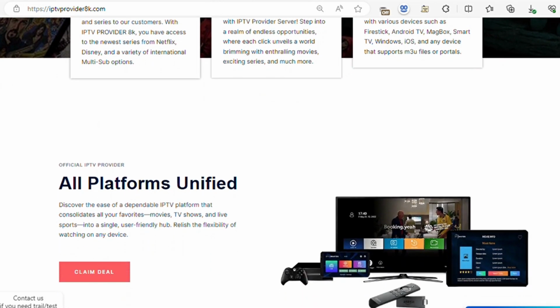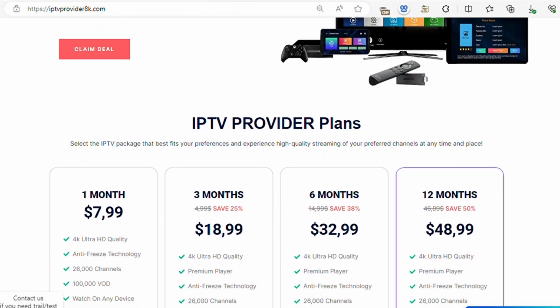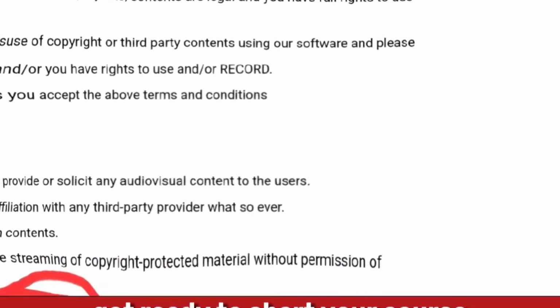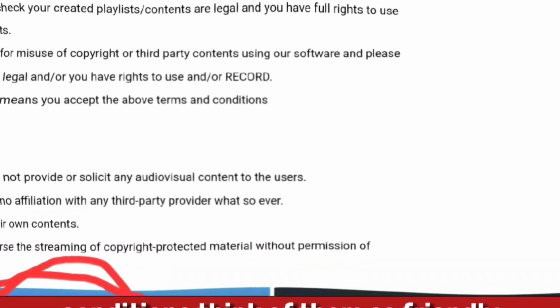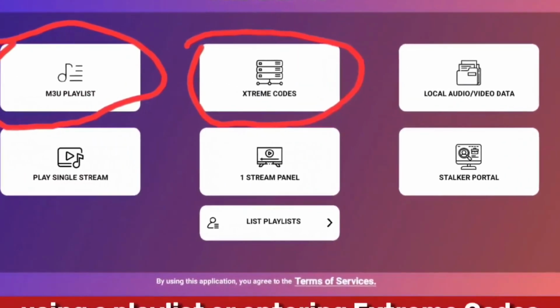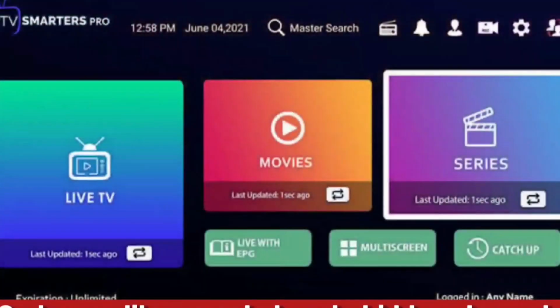Setting up your IPTV with Smart IPTV. Upon launching the Smart IPTV app, you will encounter terms and conditions that guarantee a secure and pleasurable viewing experience. Here's the kickoff. Choose your login method. Opt for a playlist or input extreme codes. Consider the playlist as a comprehensive guide to your content, whereas extreme codes act as exclusive passkeys to special channels.